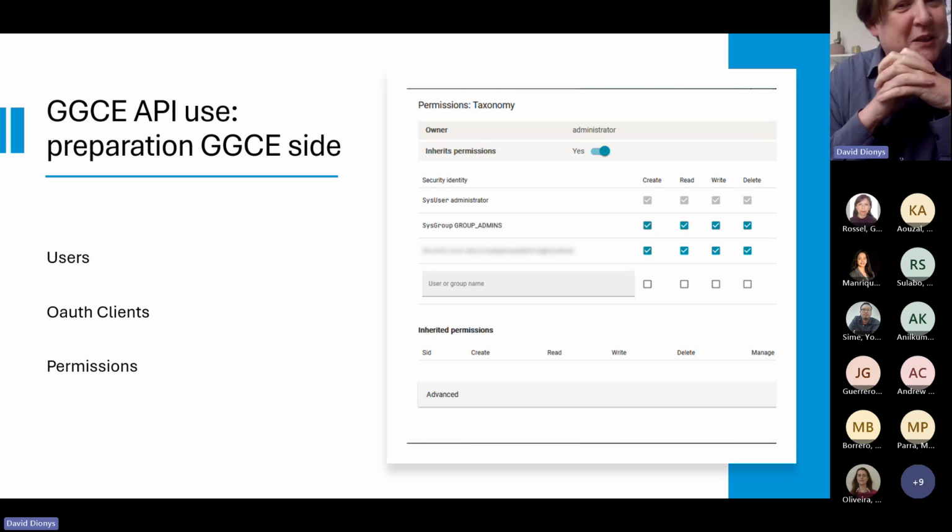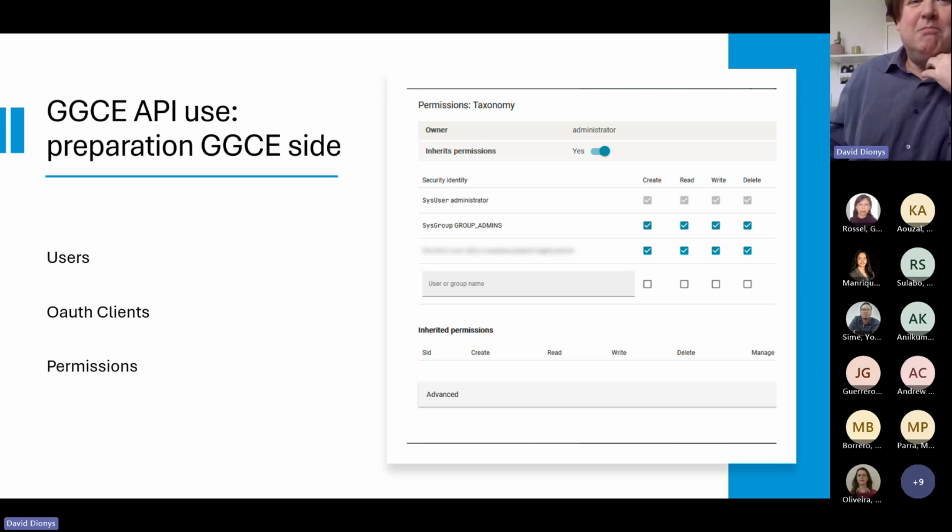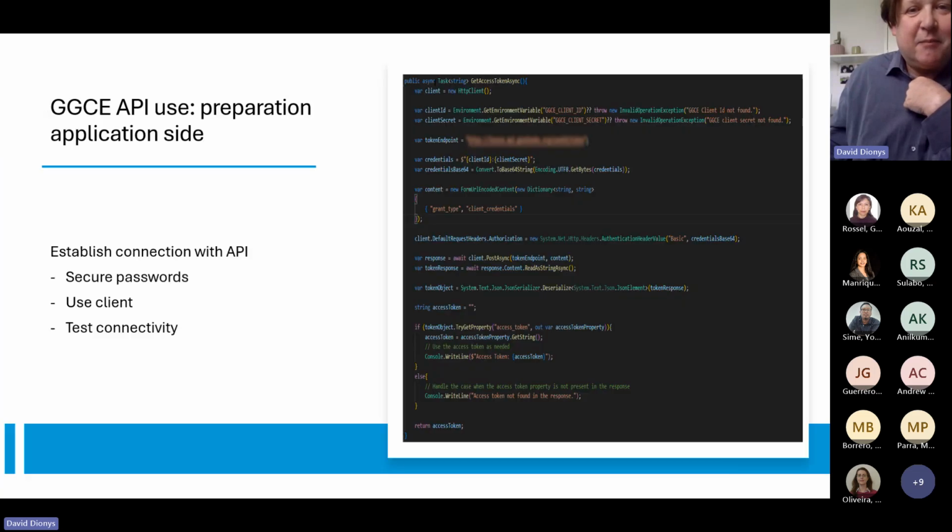And as it is pushed, but nobody uses it, I want to show how it's prepared, because you need to get some stuff in place before you can start talking to GGCE. So in the first place, you need to define users who can access and clients who can talk with the system in the background, and then you need to give permissions. So for example, here for taxons, we had to give explicit permissions for our API. So I created a specific client for the MGBMS system, and I gave it full permissions on GGCE. That's on the GGCE side.